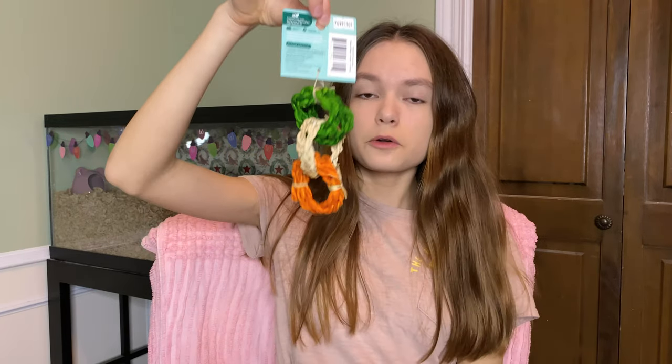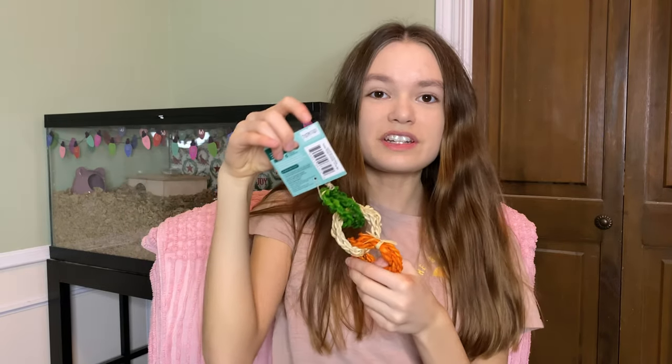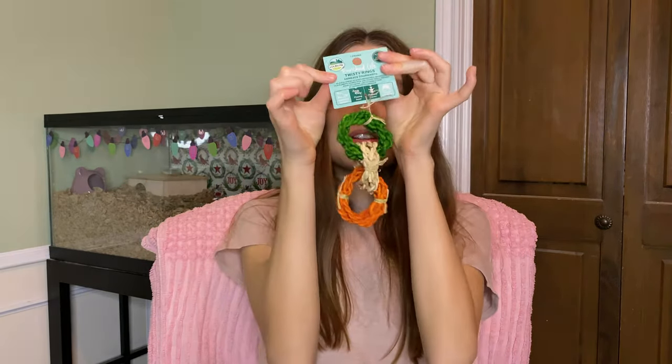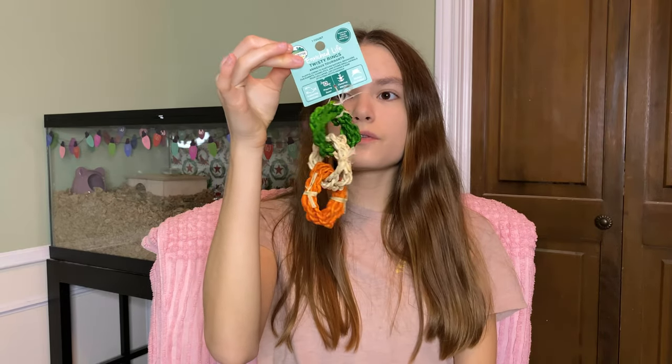Now we are moving on to the main sort of toys. I got Chester this really cute Oxbow Enriched Life twisty rings. So these are like really cute. They kind of look like Christmas garland, like the kind of garland where you make those little paper rings and you alternate them. And they're also very colorful, which is perfect for Christmas. So I got these for Chester.